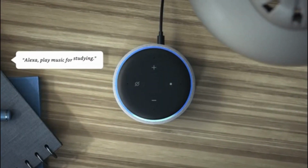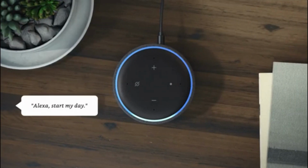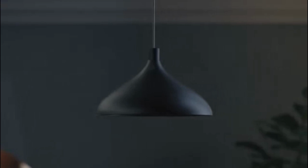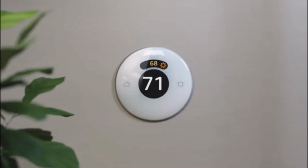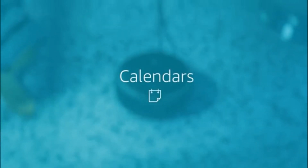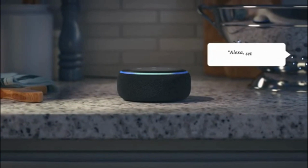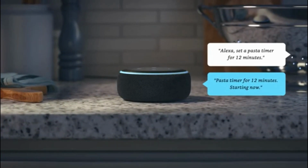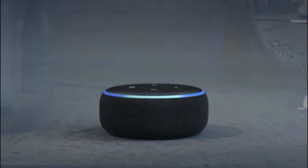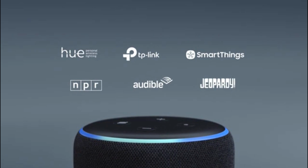Alexa, play music for studying. Here's a station you might like. Alexa, start my day. With Alexa routines, it's easy to turn on the lights, turn up the heat, and more with a single command. Alexa can also check your schedule, get you caught up, and keep dinner on track. Alexa, set a pasta timer for 12 minutes. Pasta timer for 12 minutes, starting now. Best of all, Echo Dot and Alexa are always getting smarter and adding new features and skills.